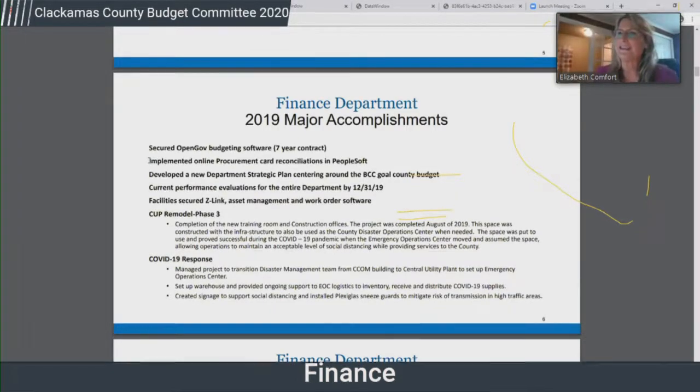Oh, it's wonderful. So yes, we used to do every transaction that was made on a P-card, a purchase card, by everyone in the county that had them, manually entered through a journal entry into the PeopleSoft financial system. Very labor intensive, hard to get timely information, because you've got to collect your receipts, reconcile, and turn them in. Who wants to do that? So we are always chasing that around.